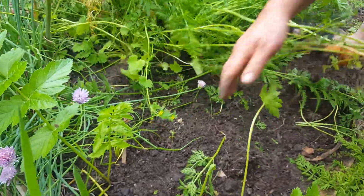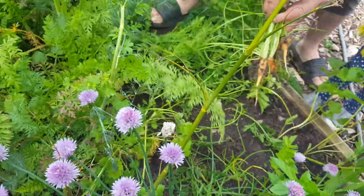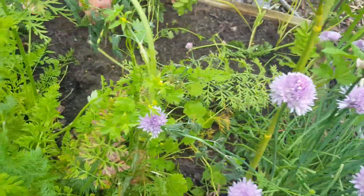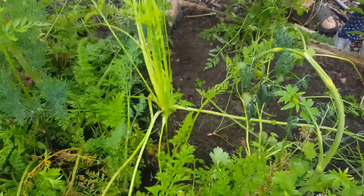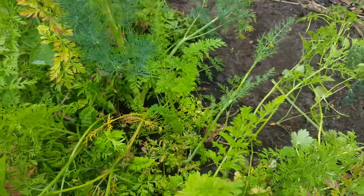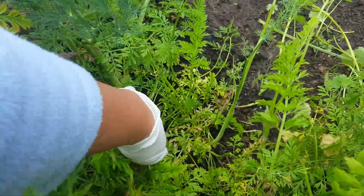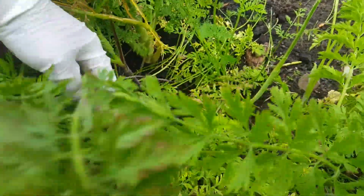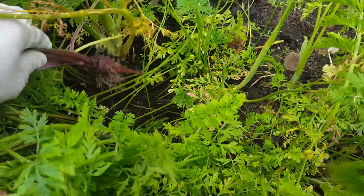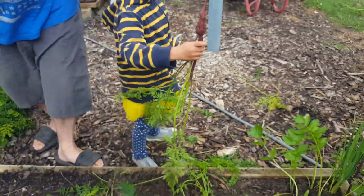I don't know if the red carrots will be ready. White carrot! What's this? Still a carrot. Leave that plant. See if the red carrots are ready. Red carrots are ready? Let me see. Can you see? Red carrot! Give it to me! Is that how they grow? Red.